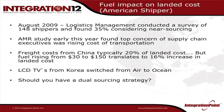And then fuel. As fuel prices fluctuate, it's really changing some of the patterns of transportation. This was really in 2009 when we had a sudden spike. 35% of companies surveyed were going to nearsourcing, starting to move their manufacturing out to Central America and South America. They found LCD TV manufacturers were actually moving things via ocean. Typically, high-tech products, because they have a very fast churn, tend to be shipped by air. But because of the cost of fuel, you're seeing people go to ocean.